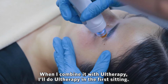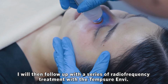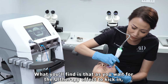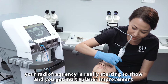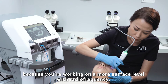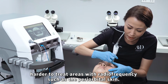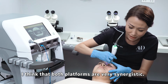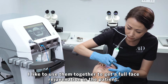Now, when I combine it with Ultherapy, I will do Ultherapy first sitting, and then I will follow up with a series of radiofrequency treatments with the Tempsure Envi. What you find is that as you wait for the Ultherapy effect to kick in, your radiofrequency is already starting to show, and you get multiplanar improvement because you're working on the more surface levels with radiofrequency, treating harder to treat areas such as the periorbital skin, and at the same time you get the deep lifting from Ultherapy. I think that both platforms are very synergistic. I like to use them together to get full face rejuvenation in the patient.